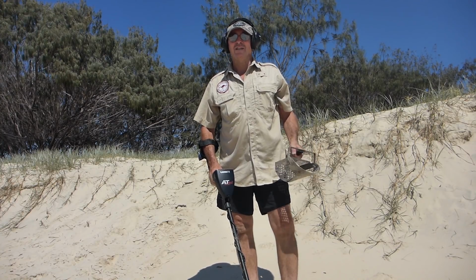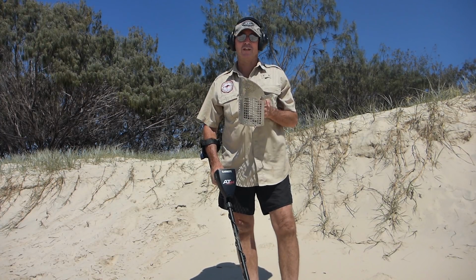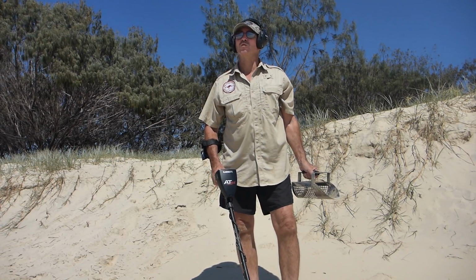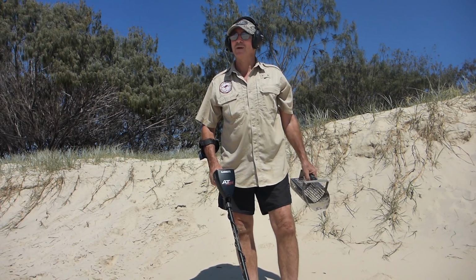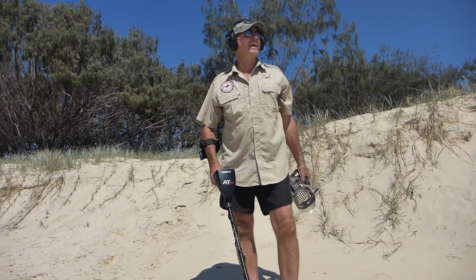The AT Max is outstanding on the beach. I've just run it from a ground balance up here in the dry sand through into the wet sand in the wave zone, and there was no change in the audio. I wasn't getting any falsing, so brilliant beach machine. We're getting good deep targets out here. Very happy with it, and it's a beautiful day to be out. Awesome.